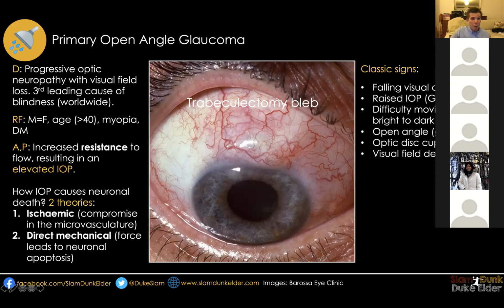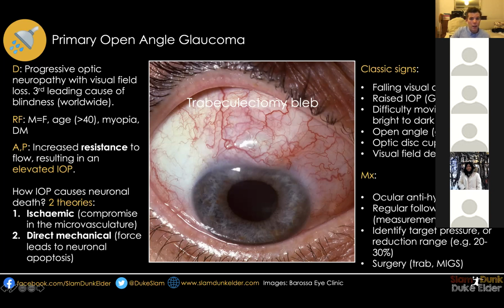The classic signs in primary open angle, not closure, but open angle, you can identify that on a gonioscope. You have your classic signs of glaucoma, which tend to be raised IOP, which can be identified on Goldmann tonometry. I'll talk about that later. Reduced visual acuity, optic disc cupping, and visual field defects.